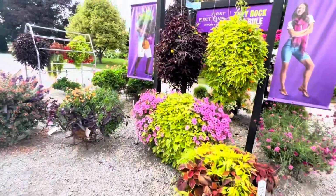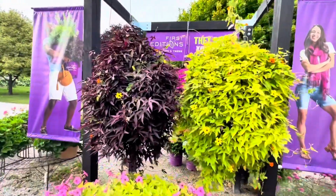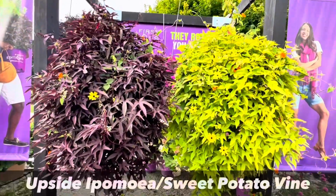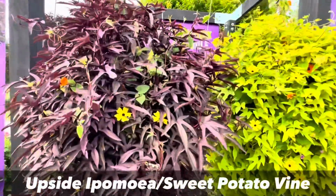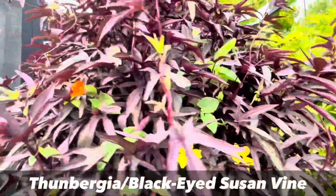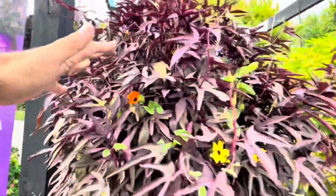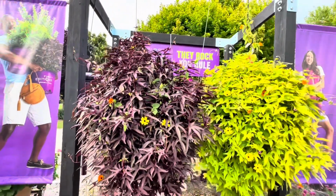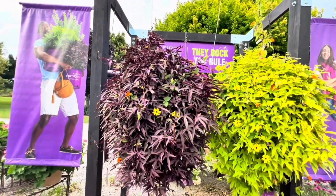And then these plants here, both the dark one and the light, are both the Upside variety of sweet potato vine or Ipomoea that we tucked in with some Thunbergia. So that's the Lemon Appeal and the Orange Appeal. Gives it just kind of some whimsy in there to add that color to what would normally just be a solid type of foliage plant.